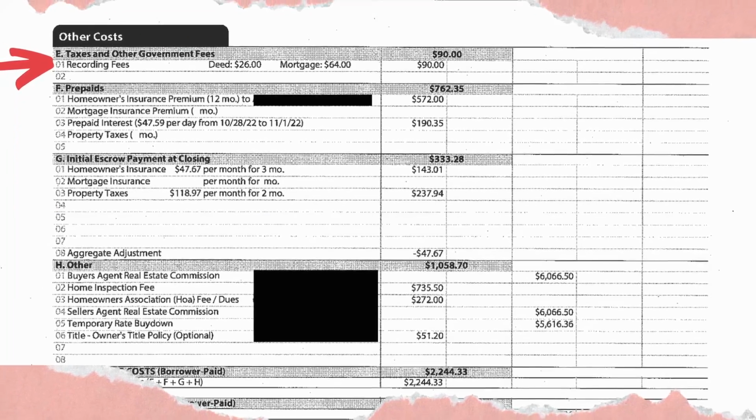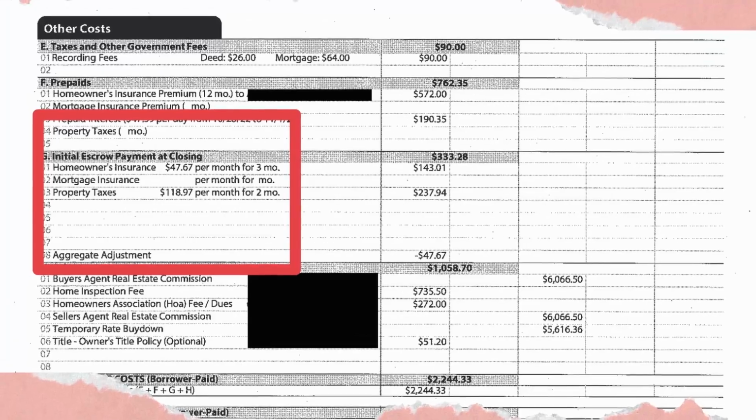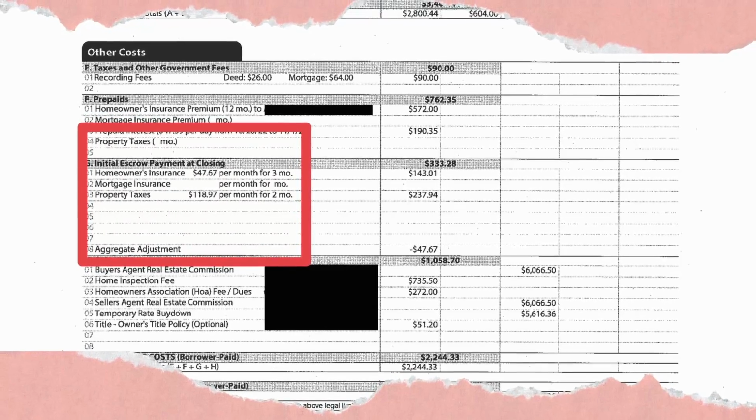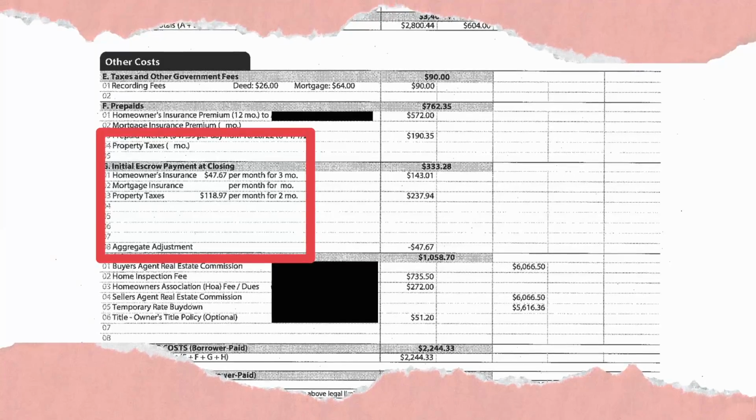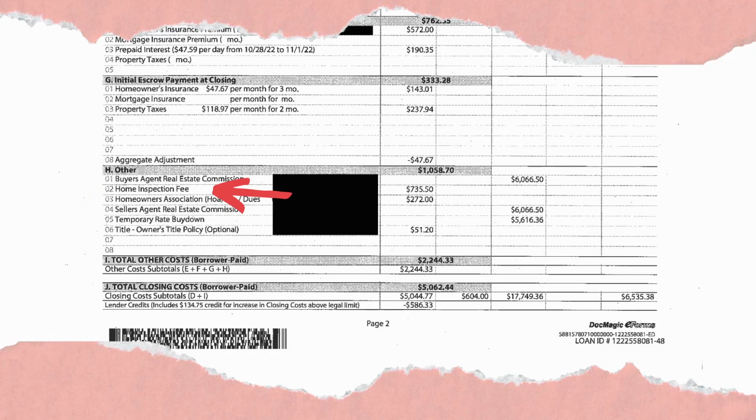So moving on down, there are other items that filter into closing costs. Here they are. We have taxes, we have government fees, we have recording the deed and the mortgage. You have to have homeowner's insurance in an escrow account. You also have to have taxes in an escrow account. So a few other costs down here are the real estate commissions, the home inspection fee, the homeowners association fee, if that's applicable. And if you choose to do a rate buy down, that would also be filtered in here. And we can't forget the title policy. Once you total all of these numbers together, this is where you get that number.